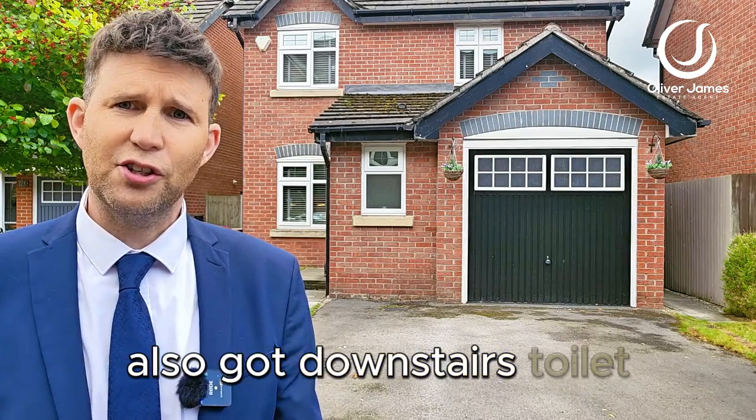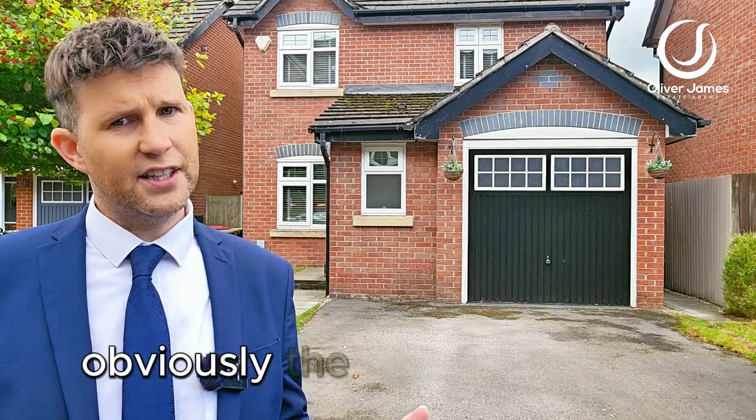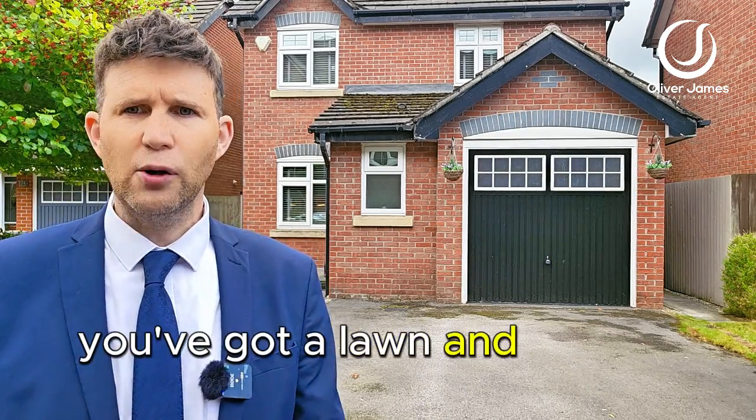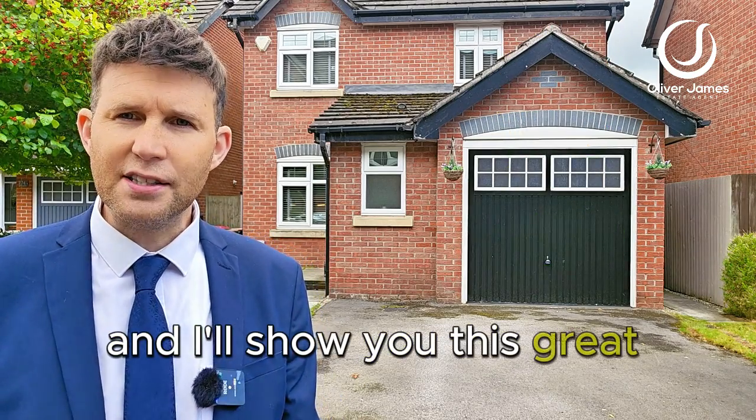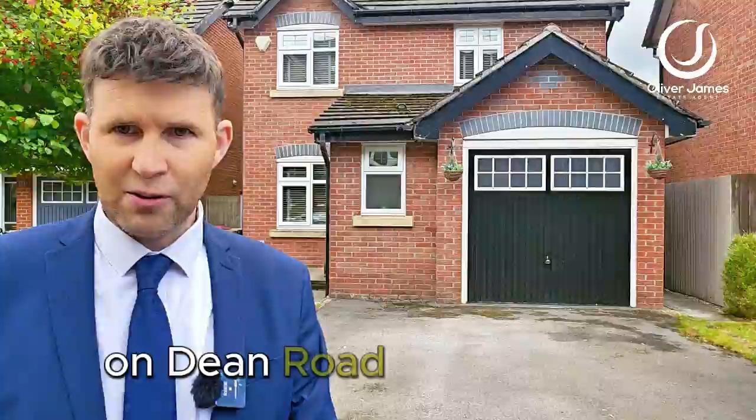Also got a downstairs toilet, lounge, dining room, obviously the kitchen. Upstairs, two double bedrooms and one good size single, and obviously the family bathroom. To the rear of property, you've got a lawn and a wood decking seating area. Come and join me and I'll show you this great starter family home on Dean Road in Cadishead.